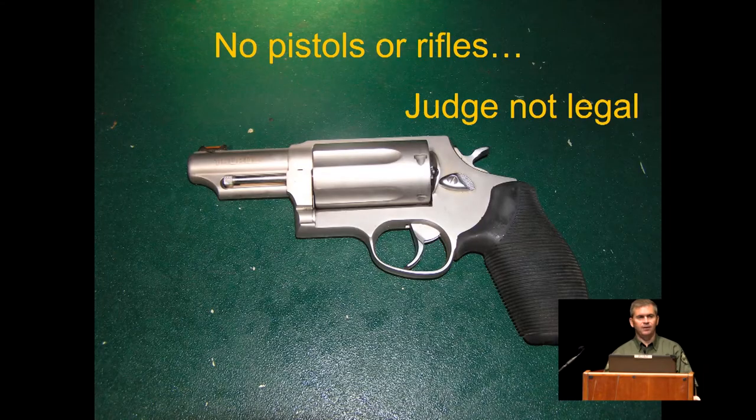Number one is safety. Another question that comes up about pistols is, can I use a pistol that uses a shotgun shell, such as a pistol that's commonly called the Judge? It shoots 410s and it shoots 41 Magnum pistol cartridges. The answer is no. You still have to have a shoulder-fired long barrel shotgun. Leave the pistols at home, leave the rifles at home.